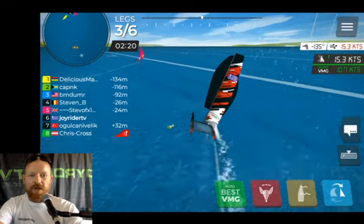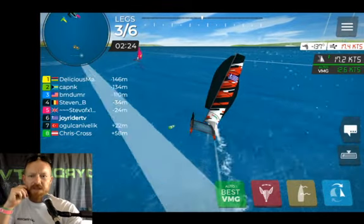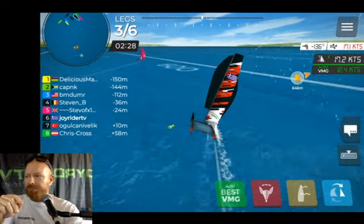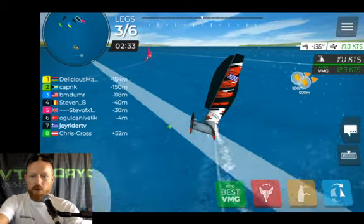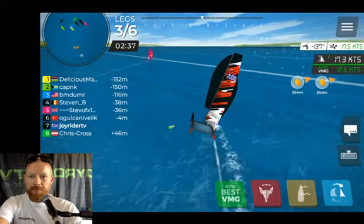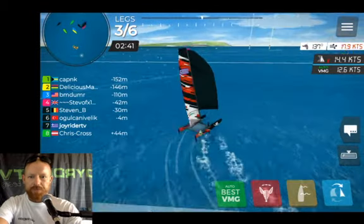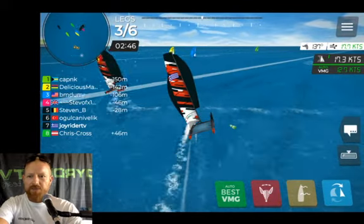Over on the left, because on the downwind leg that breeze really does make quite a significant difference, whereas on the upwind leg it is not quite as significant. All right, so I'm just going to wang my jibe in there. Maybe just give this pink banana a bit of dirty.